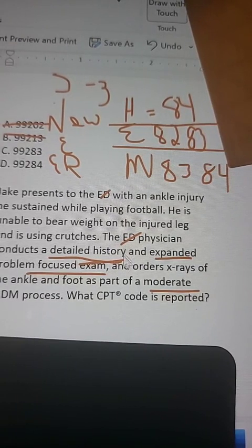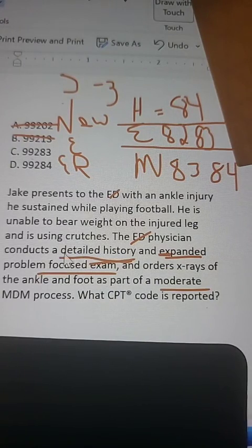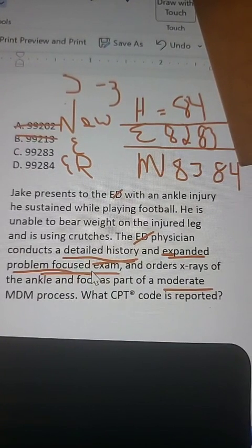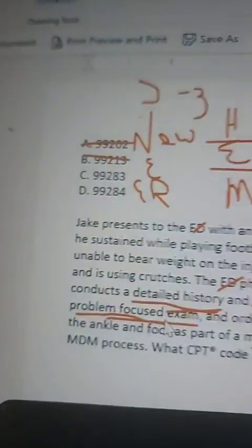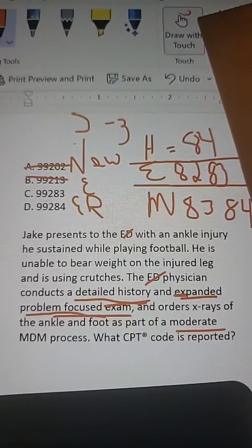You okay, Betty? You got it? It's kind of hidden. Our detailed history, and you'd think it said exam probably, you probably thought the exam was also detailed the way they have it written. But it said it's expanded problem focused. So our 84 says detailed examination, but our 83 says expanded problem focused, and so does our 82. They're just always word playing people. Sometimes they combine history and exam and say one word, they're both detailed. Sometimes they split them up. You never know.